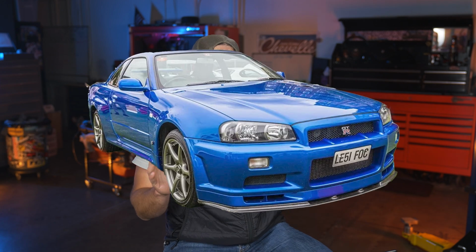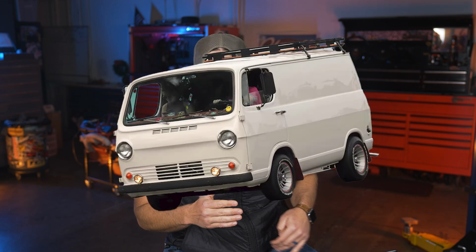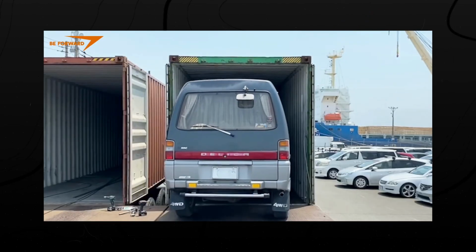Have you ever seen a Skyline, a Hilux, or some weird Euro van and thought to yourself, why can't I have that? Well, you can, but it's not as easy as just throwing money at the problem and driving it off the boat. No, this is the United States of bureaucracy, baby. And Uncle Sam doesn't make it easy. But don't worry, today I'm gonna tell you exactly how to import a car into the US without losing your money, your mind, or your car to the feds. But buckle up, this one's gonna get a little bit spicy.